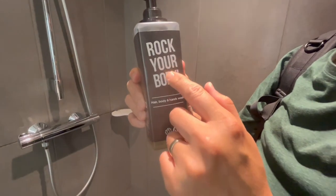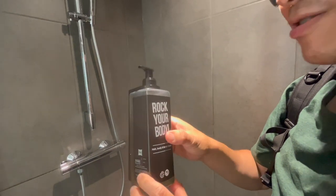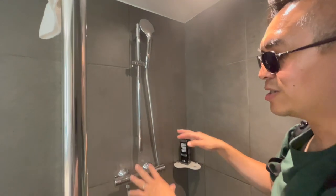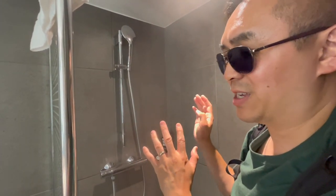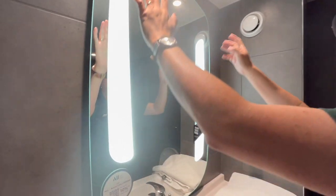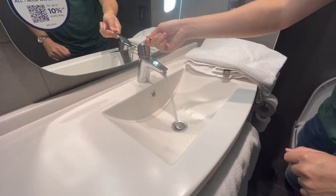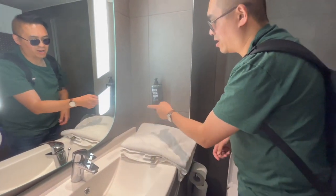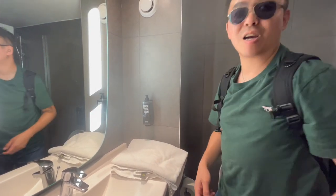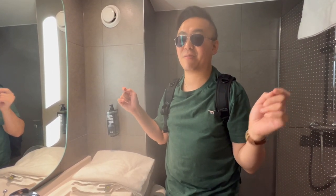There's also Rock Your Body hair, body, and hand wash. So there's a pretty good amount in here, and it looks fairly easy to use and access, I believe. I love the lighting that we have here. There are these lighted screens and the mirrors on the inside. The taps work, and it seems okay. And you also have Rock Your Body hair, body, and hand wash. That and that are made of the same substance, which is a good thing, so that you don't have to worry about, oh, I'm running out of shampoo or I'm running out of hand wash. You could just use either one for the same function.